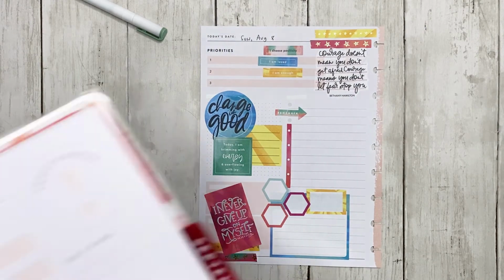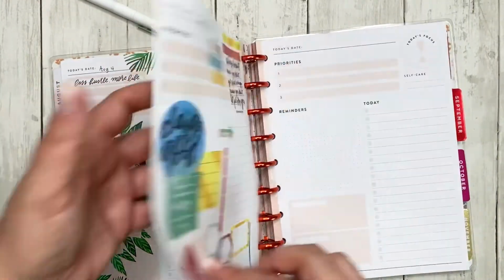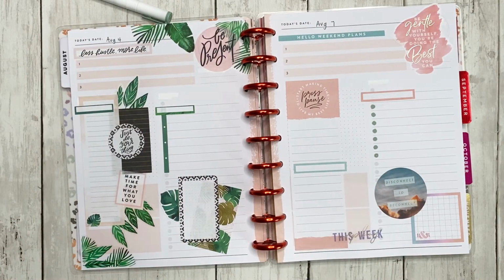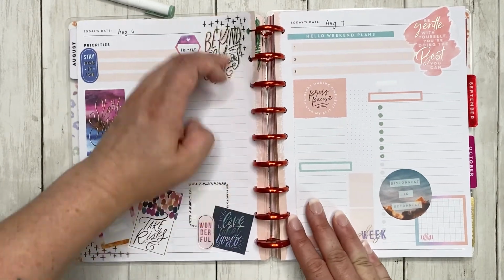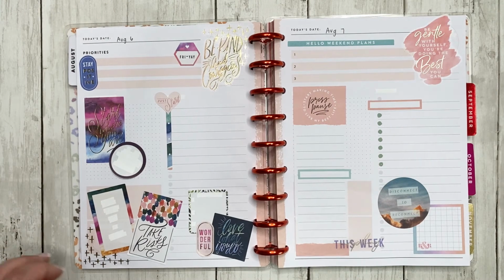All right, let's go ahead and put it back into the planner. So we have Saturday. Saturday is super plain compared to Sunday. Saturday is very simple, very plain, which I don't mind. And then we have Friday. So there we go. I really like how these turned out.